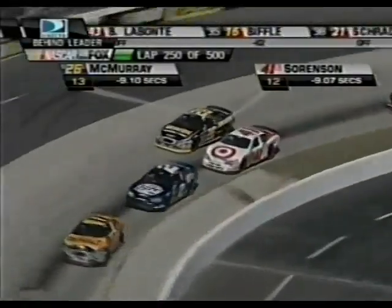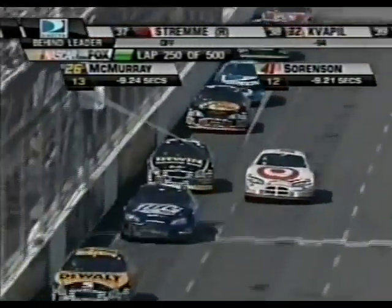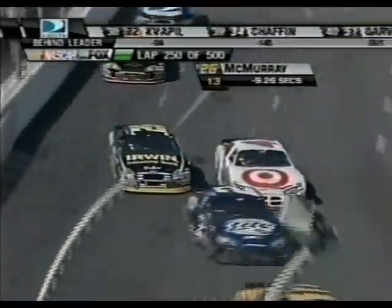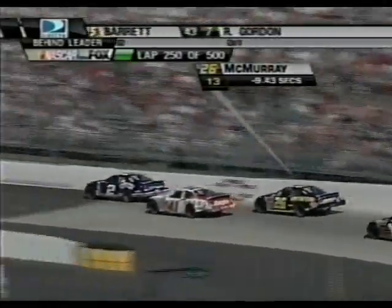He's about to be caught by the 12th place battle. Reed Sorenson inside on the 41, and Jamie McMurray almost brushing the wall. Yeah, you can tell the 26 is almost like he's got a brake problem. Because see how they close on him getting into the corner? He pulls off the corner well, but they close on him really fast getting to the corner.